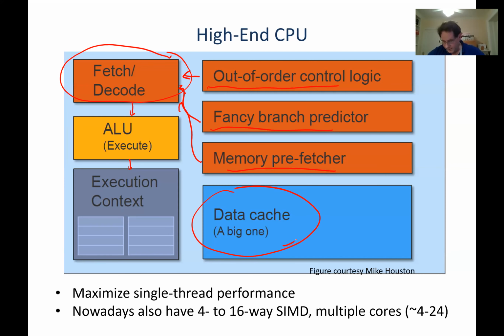And the data cache also helps, right? It takes hundreds of cycles to wait for data from main memory. So if I've got a big data cache, its latency is much lower. It's still several cycles, but I can tolerate that a lot better with things like out of order control logic and a fancy branch predictor. So if I can get all the stuff I need into the data cache, I can keep this processor running quickly. Okay, so they were built to maximize single thread performance.